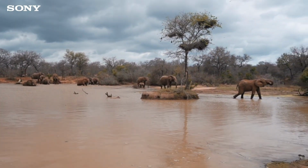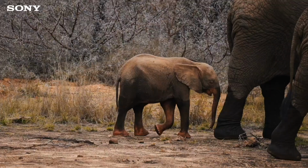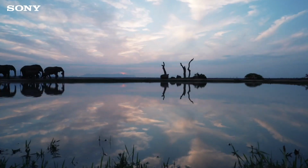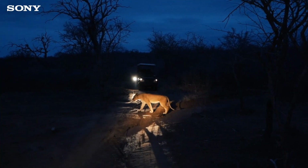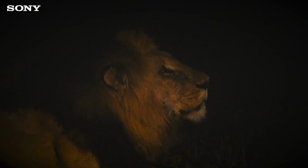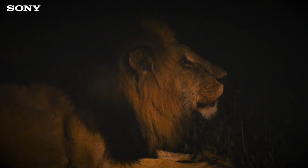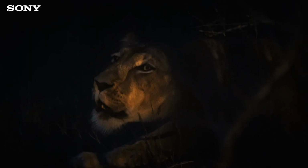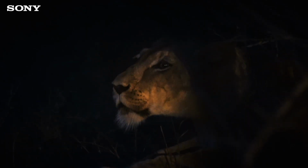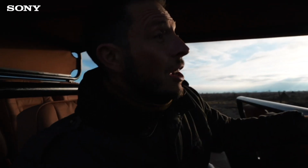Well, the elephants are definitely playing around with us today because they are in the water. Look at this! You've just come across a massive herd of buffalo.